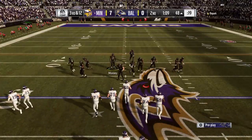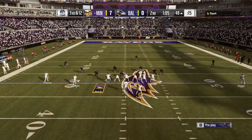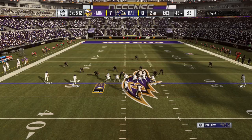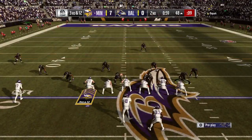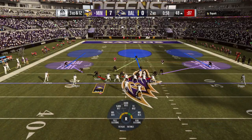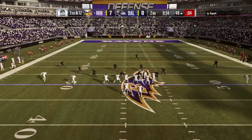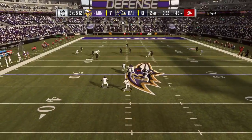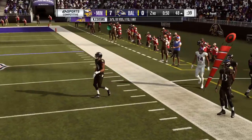Cousins with work to do after the sack as he brings his guys up on a 3rd and long. Yellow, yellow, yellow. From the gun, here's Cousins. And this is going to be incomplete.